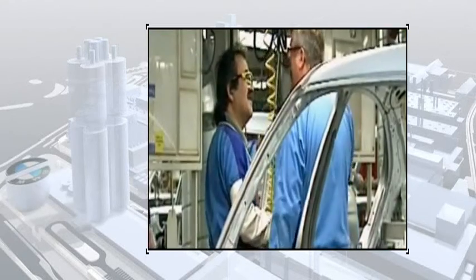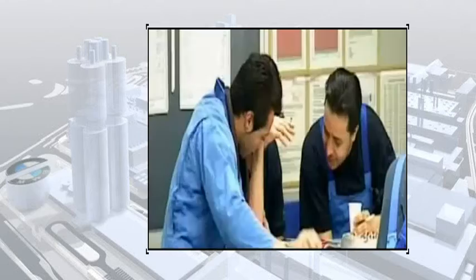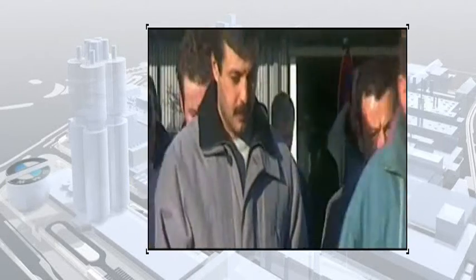Each of the altogether 5 generations of BMW's 3 Series has been built here, at the most traditional site of the BMW Group.